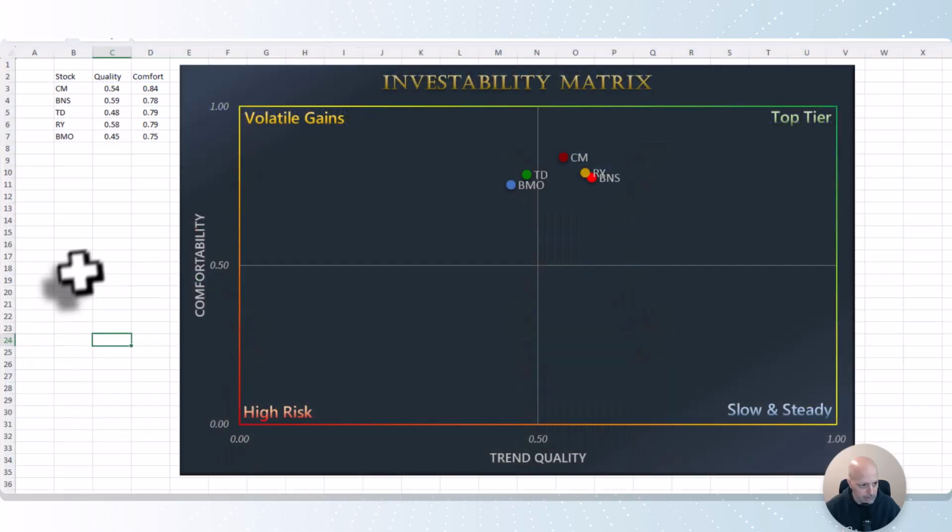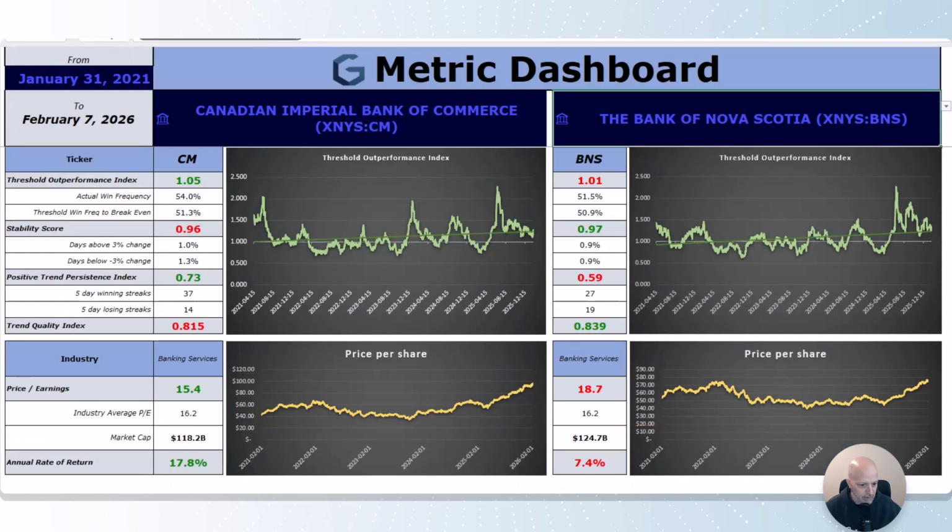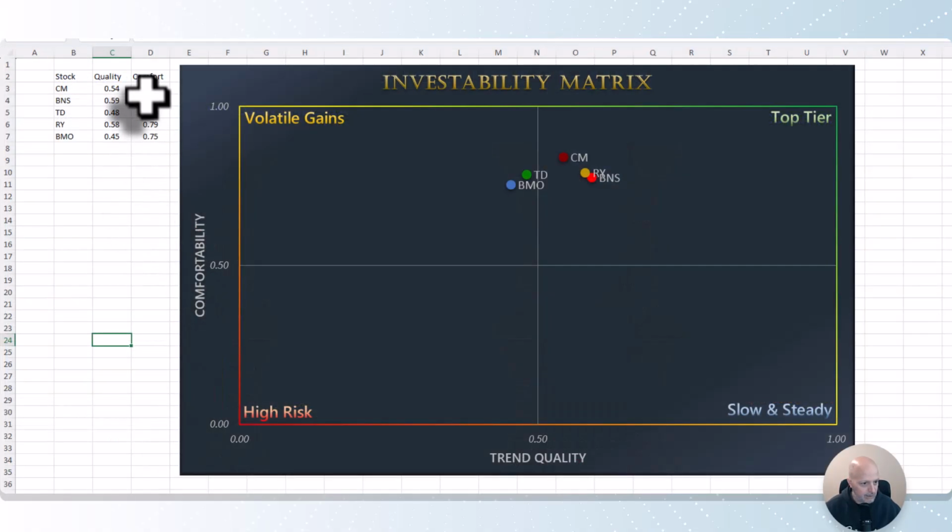So I go to my quadrants and I've got all 5 Canadian banks here. The y-axis is comfortability, as I call it, and the trend quality is across the bottom. So if we go back here, the trend quality is basically this number right here. I go in here, trend qualities are over here, and I cube it, because I'm trying to create a greater distribution. The trend quality numbers all kind of group together, so I try to create a distribution by cubing it.